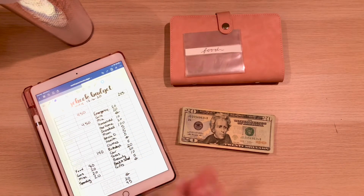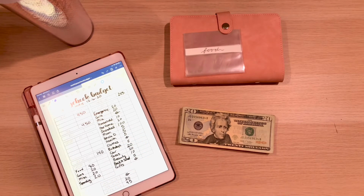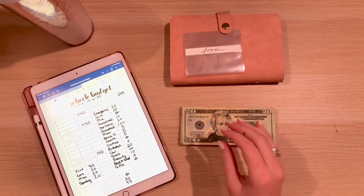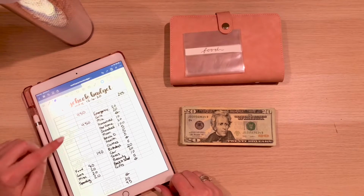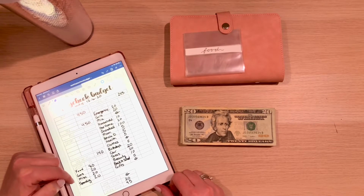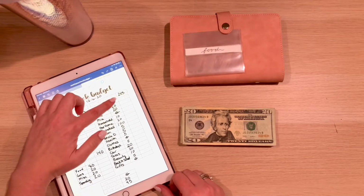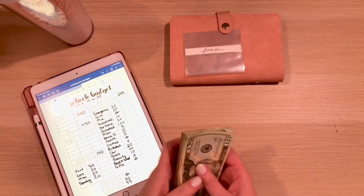If you're here, you probably love cash envelope stuffing videos as much as I do. So huzzah for us. This week, I'm going to be stuffing a total of $450. 140 of that is going into my cash envelopes for my wallet, and then 245 is going into my sinking funds. So I'm going to go ahead and get the cash laid out.